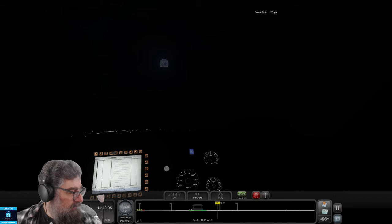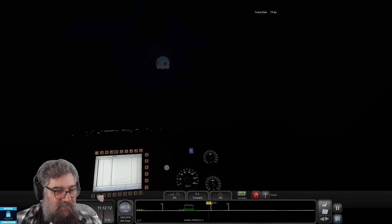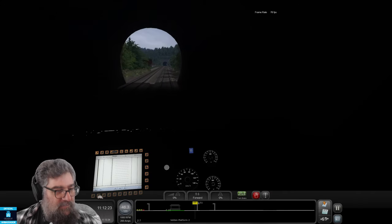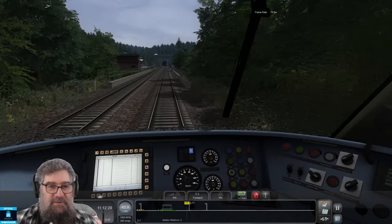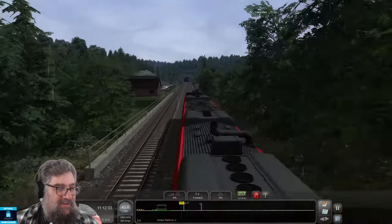There's a lot of tunnels on this route. Well done, NJTE. Well done to NJTE. Got the answer I was looking for, which is hydrogen fuel cell power. And Stefan suggests it's also known as a zoom slug. Fair enough.